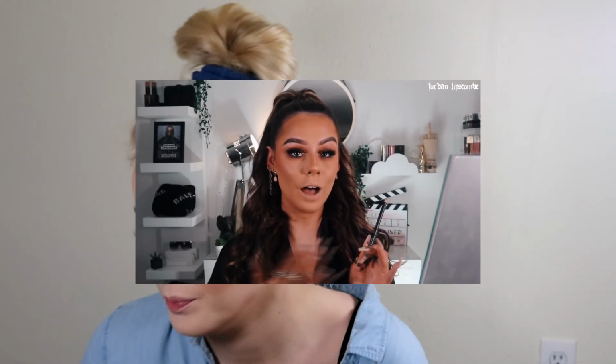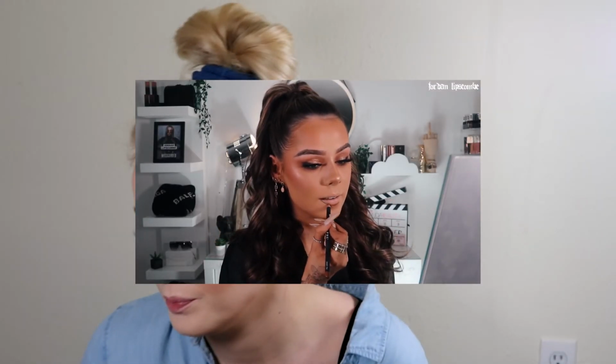But I feel like this has to be pretty much the end besides setting spray, so let's see what she does next. Such a good nude lip liner. It gives you the perfect sort of definition for your lips. It's slightly dark, like a darker nude. If you overline like me, it's perfect.